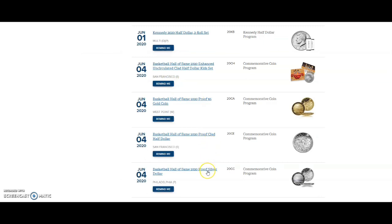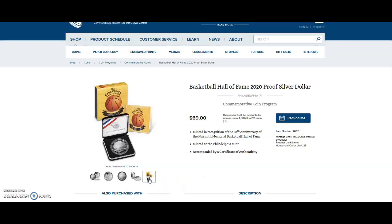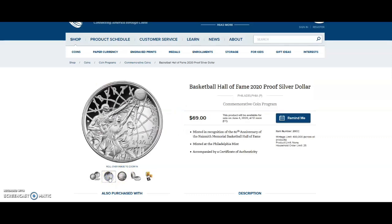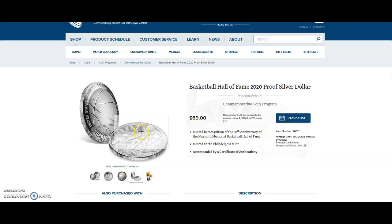Okay, next up is the Basketball Hall of Fame 2020 silver proof dollar. And these are, surprise, surprise, a pretty high premium at $69. Mintage limit of 400,000. Product limit is none. Household limit is 25, which is pretty interesting. Nice little display case. And once again, these coins are curved in shape. They're concave, kind of like the same thing as the Apollo was last year.